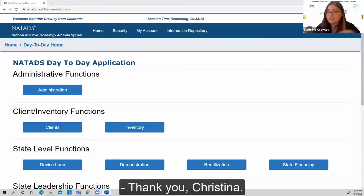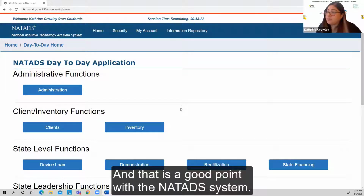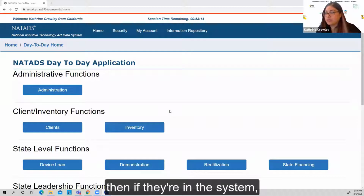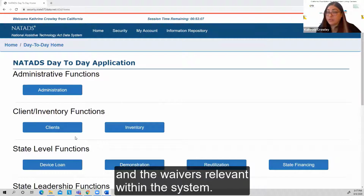All right, thank you, Christina. And that is a good point. With an ATAD system, you can't add the consumer to NATADS without having them sign these liability release waivers, so if they're in the system, they have signed those waivers, and the waivers are relevant within the system.